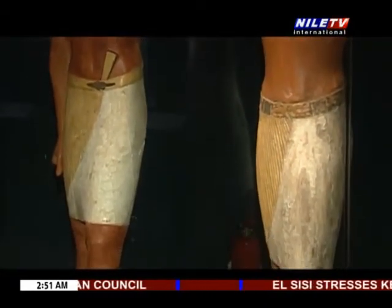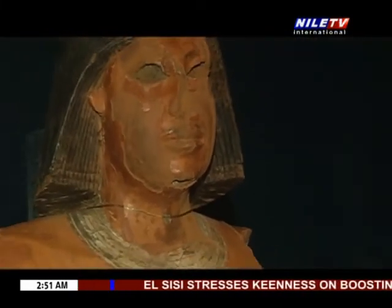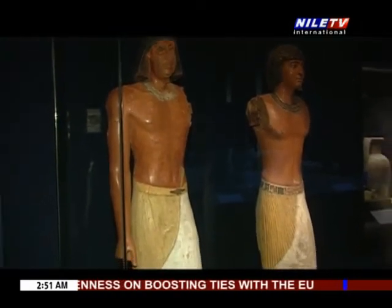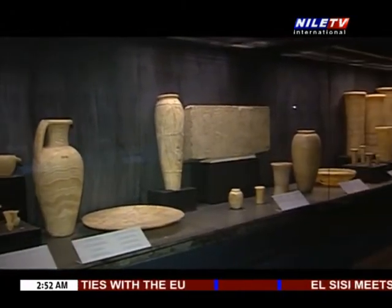The Temple Valley was there, and actually all the people who wanted to farewell the king gathered, and then the king, his closest companions, and the priests would march to the funerary temple where the mummification and rituals were carried out.